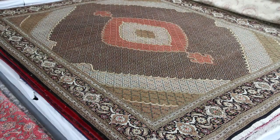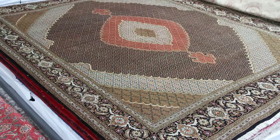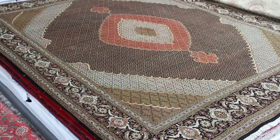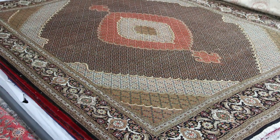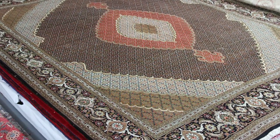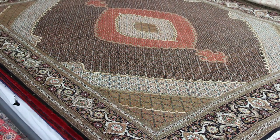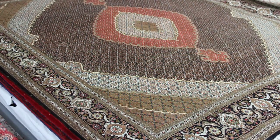Finally, in the very fine Tabriz group, is this in the mahi design, which means the fish design, and it's composed of very small stylized fish all over. One of the most popular. Again, the price for 3 by 2 would range from 1,000 to 3,000 or 4,000 pounds plus VAT.